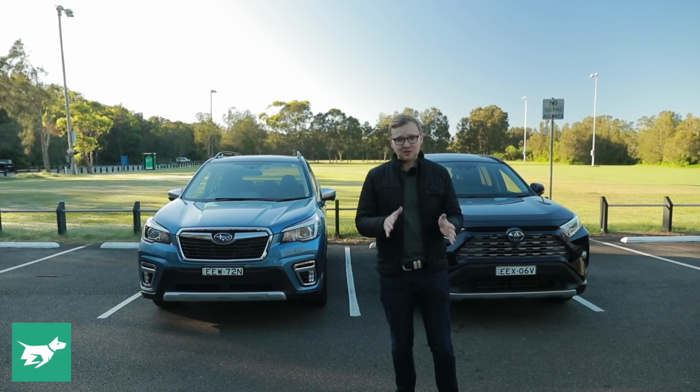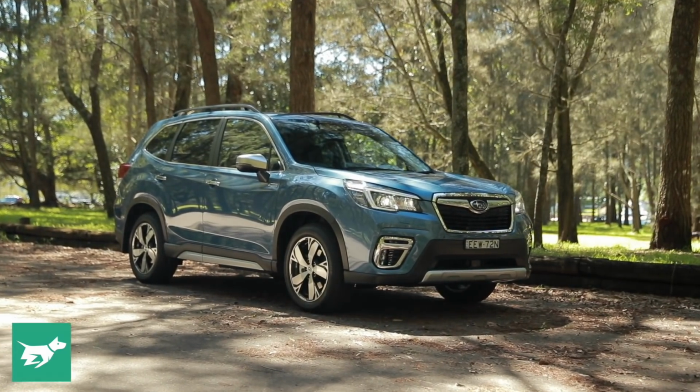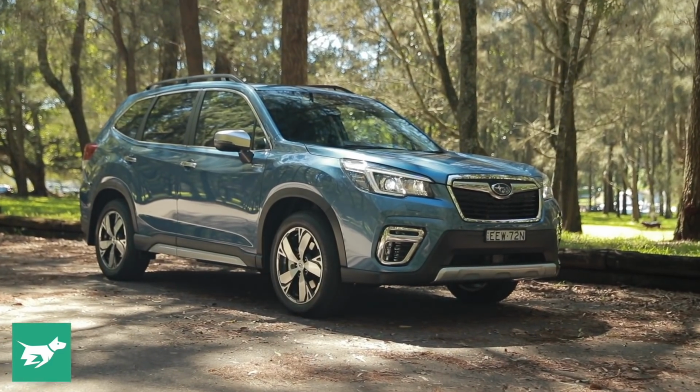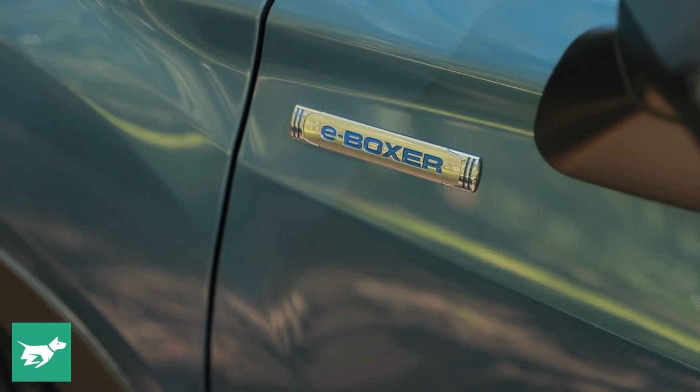But the Toyota has been so successful here in Australia, way more than the brand expected, that Subaru doesn't want to let them have all the fun. So the Forester, which has been pretty popular in new gen form, is now available as a hybrid. But it's a bit more expensive than the Toyota, it's a bit less powerful, but the size is in some ways a little bit better.